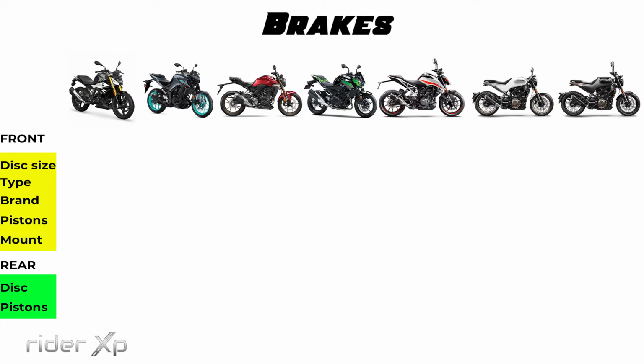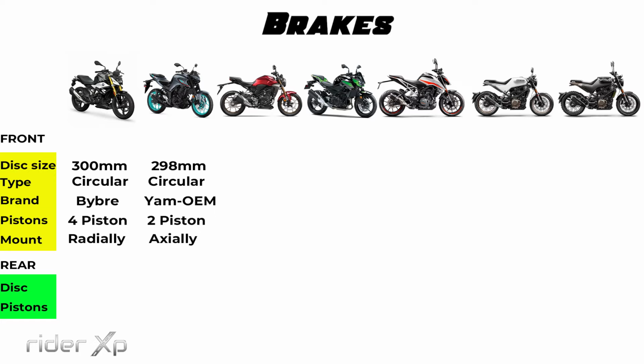With all that cleared, let's compare the brakes, and keep in mind, lower the power and acceleration, lower the need for more sophisticated brakes. So one would imagine the BMW needs the cheapest brakes. Well, BMW didn't think so. The G310R has a 300mm single disc in front and a radially mounted 4-piston caliper made by Bybre. In contrast, a 41 horsepower MT-03 only gets a 298mm single disc with 2-piston calipers.